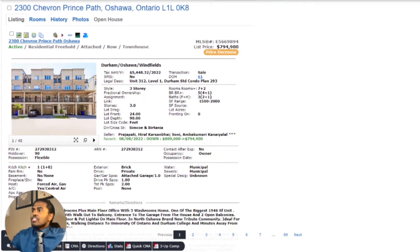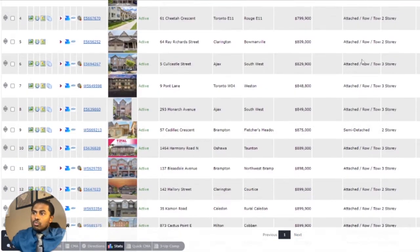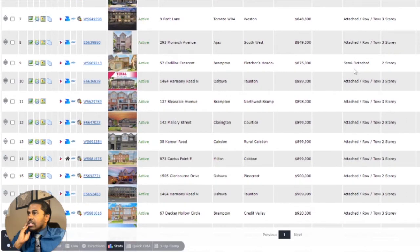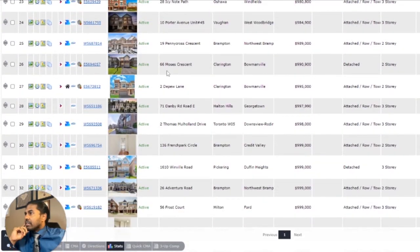Now, let's go take a look at another property. Let's go back to the list here. A lot of them are row townhouses, as we see. We got a semi-detached. What I'm going to do is look for the first detached and see what we can get there. So here's one right here, 66 Moses Crescent.